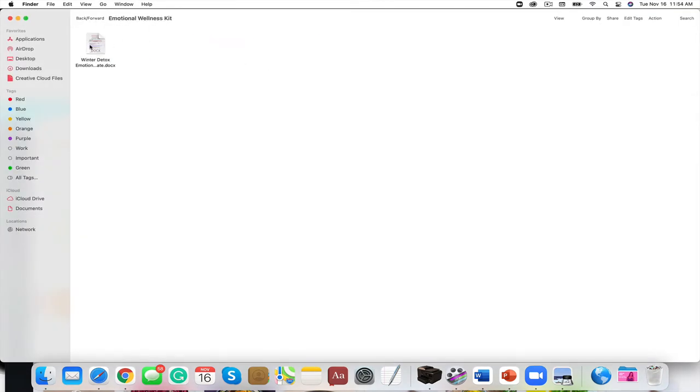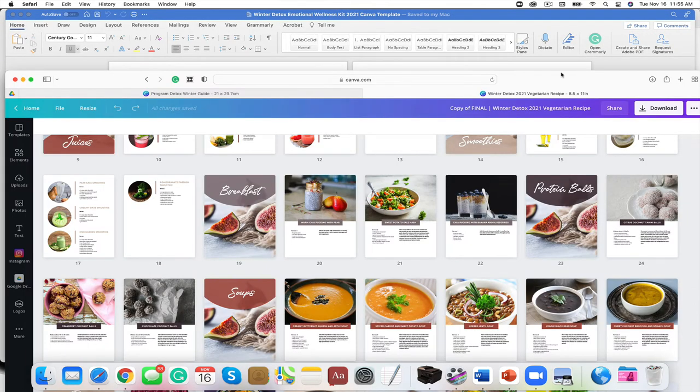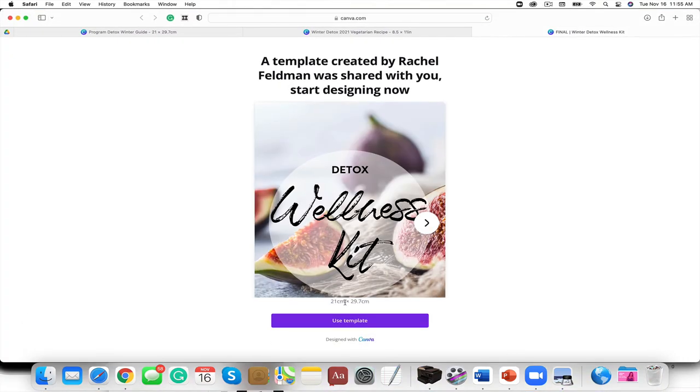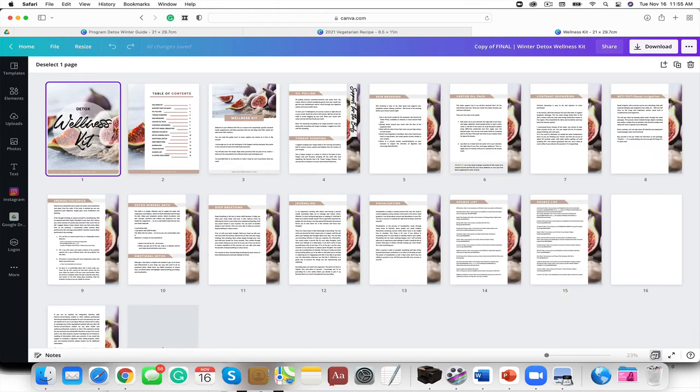Then you have an emotional wellness kit. I love this. This is something I used in my one-on-one constantly. We're gonna tap right in, get access to the template. And then look how beautiful this is. Oil pulling, tongue scraping, skin brushing, castor oil packs, contrast showering, neti pot, enemas, detox with a mineral bath, emotional detox, deep breathing, journaling, visualization, and a source list.